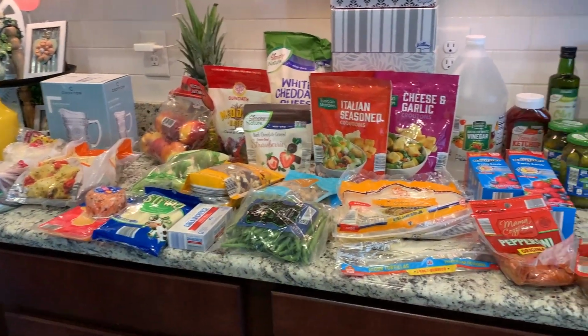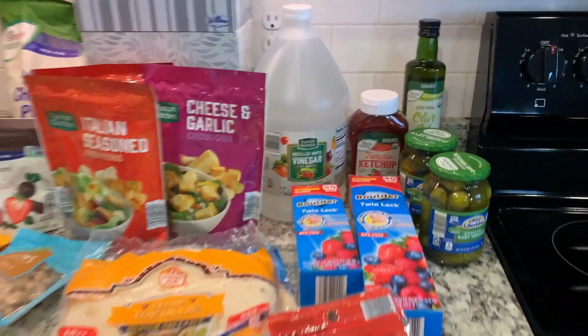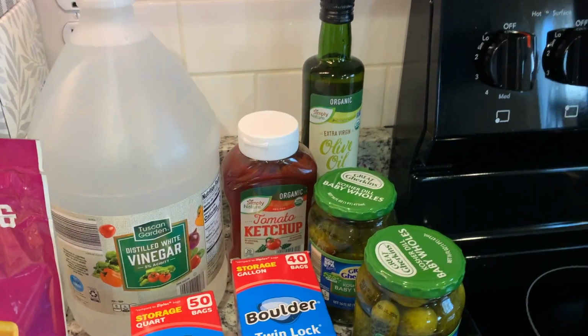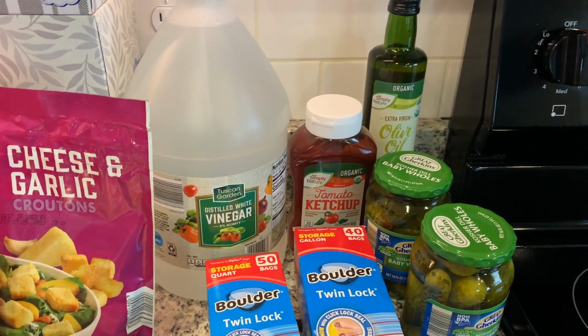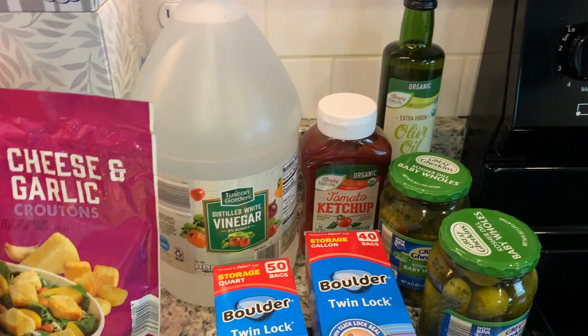All right, on to our Aldi haul from today. I picked up quite a few things just for pantry type things, not like a stock up, but I like to keep extras of things, and I was running low.